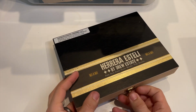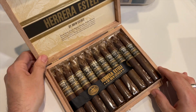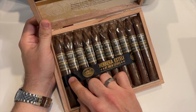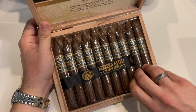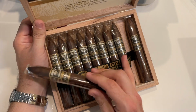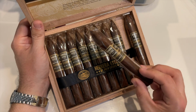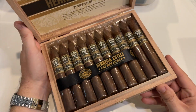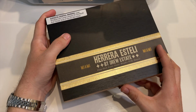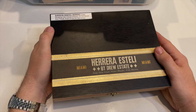This one I've shown off before, but this is a little different because I actually smoked 2 of these. This is the Miami Hera Esteli in the Bellicoso shape, and you can see I put this band around 8 of the 10, and that's because I smoked 2 of them. So these 2 I did trade and receive from a different box, and I kept these 8 together just because the age is the same on these. I don't really know how much younger or older these other 2 are. If you like bold flavors, that one is full-bodied, medium to full strength, and I really enjoy this cigar. So yep, I'm gonna try and keep that at 8 for a while.